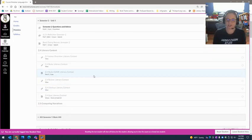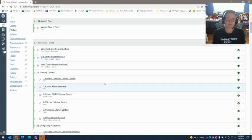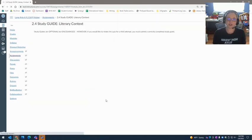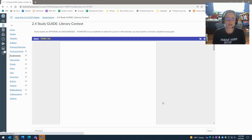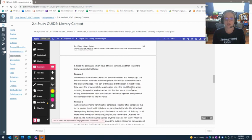Another thing that I've changed this semester is the study guides. So instead of having the study guides before the lesson, I've moved them to after the lesson. You can tell me what you like better, if you prefer them after the lesson or before. But just like before, when you get to the study guide, you can go ahead and open it. It is embedded in the Kami document right here, so you can just complete it using those Kami tools. And study guides are optional, but I highly encourage them. I notice that when students do the study guide, they tend to do better on the quizzes.